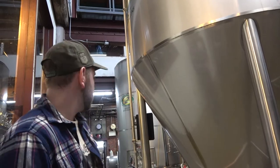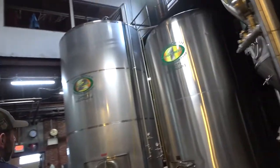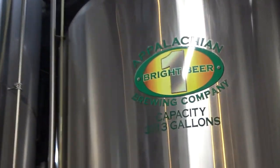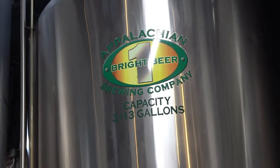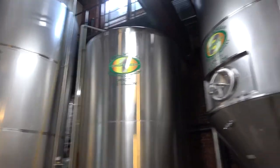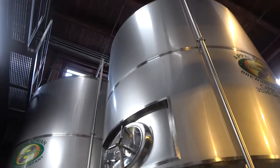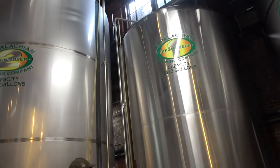So there's that. And then here, we come to the bright tanks. Now the bright tanks is when we're at that 32-34 degree Fahrenheit temperature without any glycol in the cold liquor. And at this point, it's ready to go. We already kegged about 18 halves yesterday of the Water Gap Wheat, so you can see the batch is still closed up, ready to go.